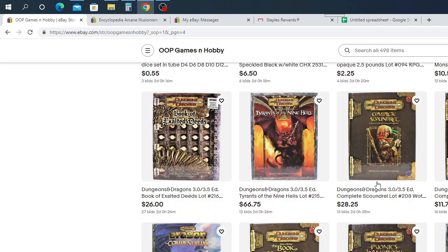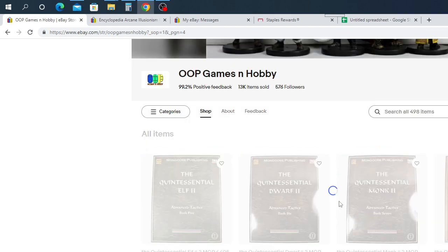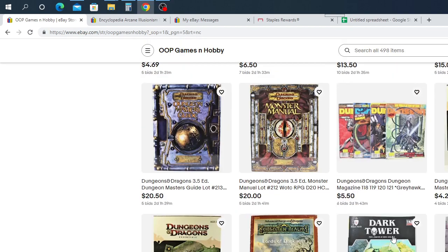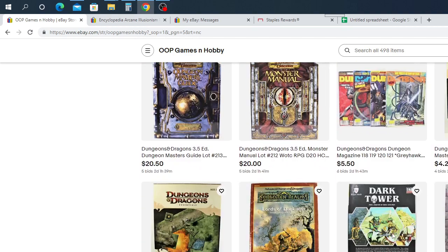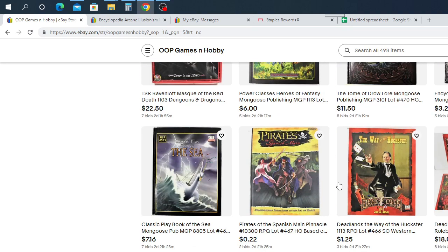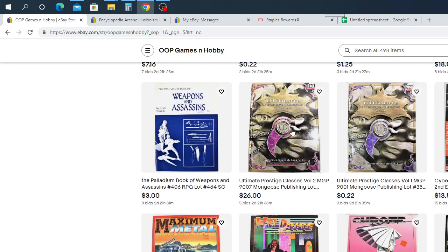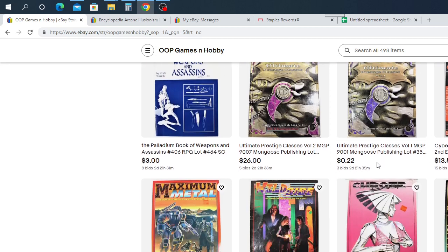Nothing really caught. And then we get into the D&D, like the third edition. Later on, we'll start getting into the second edition. Some more Mongoose books will pop up, some Deadlands. Pirates of the Spanish Main role-playing game. Definitely something that somebody should check out. It's at 22 cents right now. It's an absolute shame. Some more of the Ultimate books. Those will go up again. Or at least this one will.